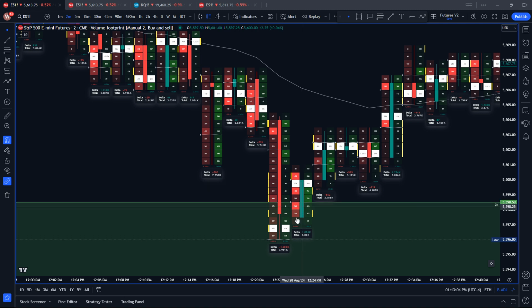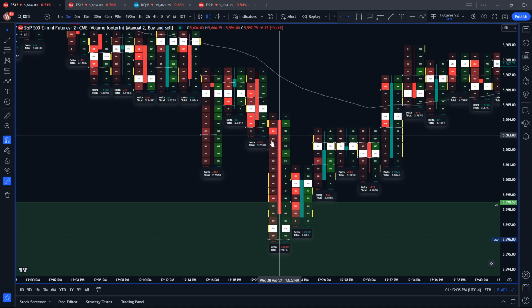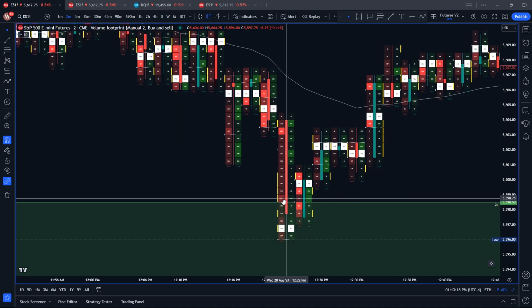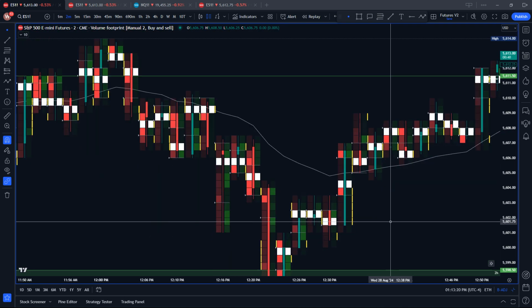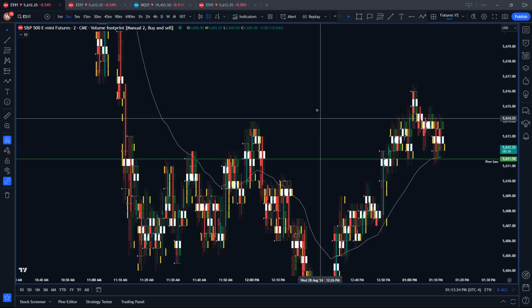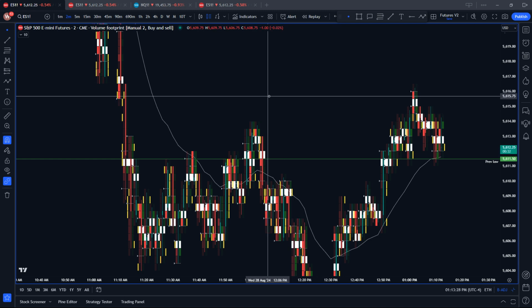I'm not gonna catch a falling knife, so I'm not gonna take this trade. Although the confluences were good, volume spiked. You can see the imbalance from the sell to the buy side right here. Very good indication, right? And it just kept going up. So we are getting back to this area where there was a lot of imbalance on the sell-off.